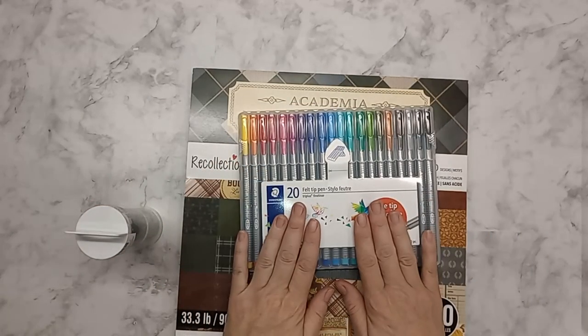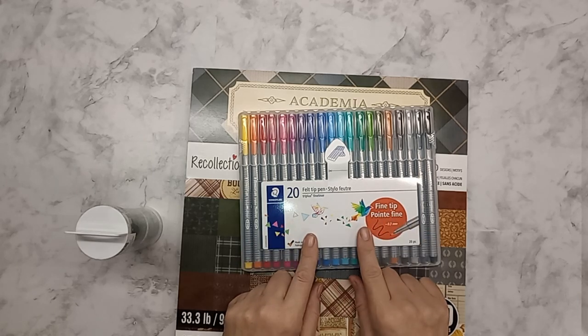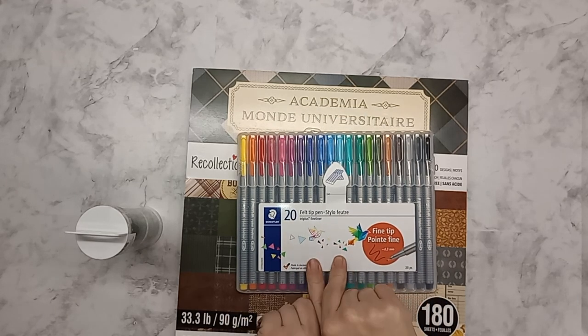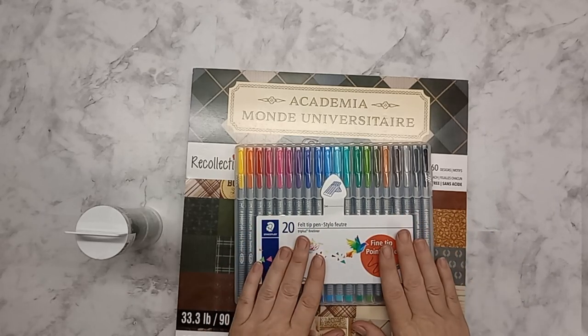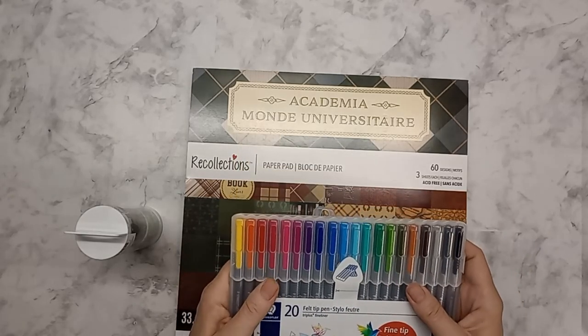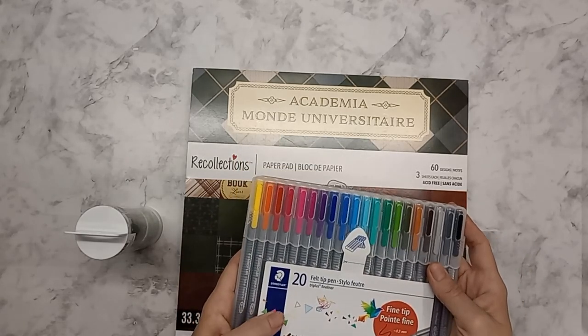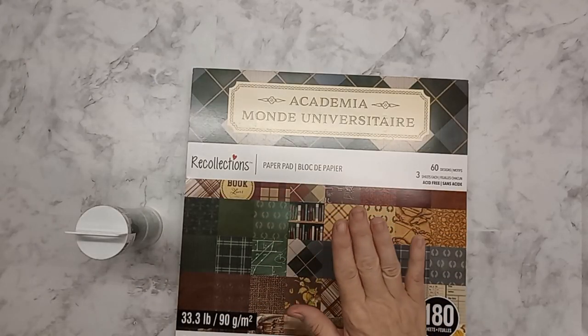He got me a set of Staedtler fine liners, and I love these. He felt bad because I told him I had a set, until I told him that my set is like 14 years old and half the pens are gone because the tips are gone. So I got a new set of Staedtler fine liners. I love these. These are great. And then he got this.